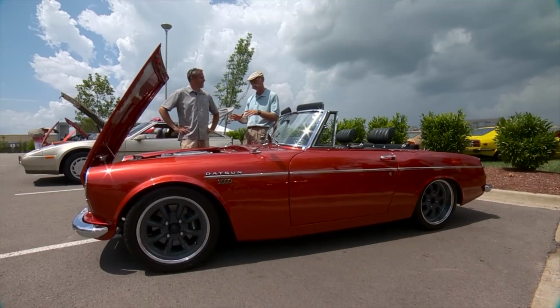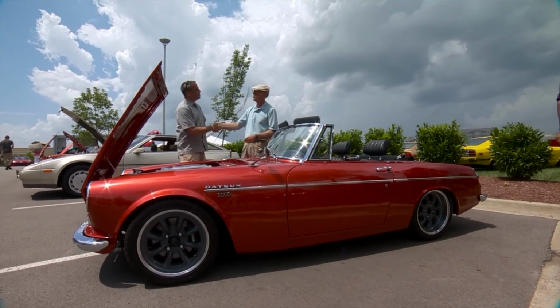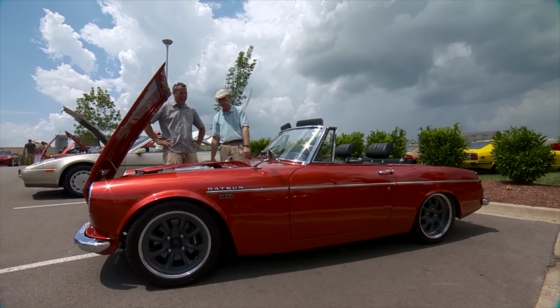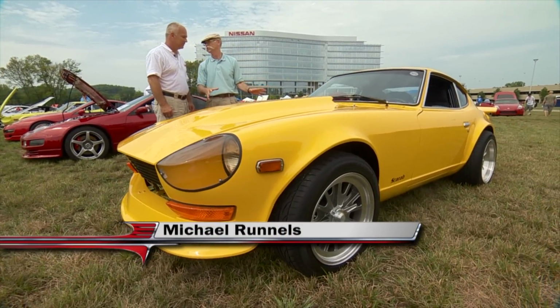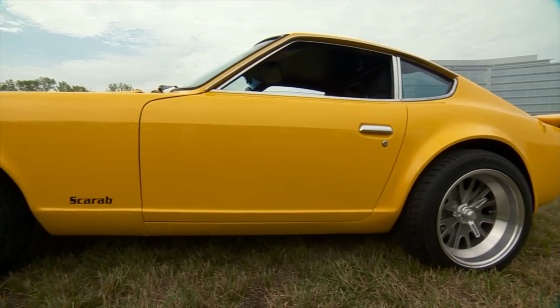Michael, you should be very pleased with what you've done, and the owner, James, should be very proud. Thank you very much. A '67 Datsun 2000 Roadster. Yowza, and then some. Well, Mike, this is a bright yellow car. It is bright. The bugs seem to like it. They think it's a big flower.